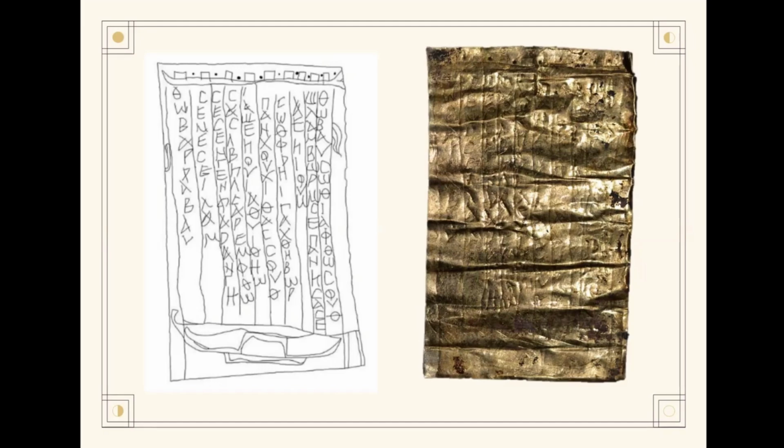Similar lamellae with names of the same deities, albeit in a different order, have been found at 2 other locations, Hermopolis Magna in Upper Egypt and Roman Camp Gelduba, what is nowadays Germany, between Düsseldorf and Duisburg. Evidently, these amulets, like the one from Viminacium, were copied from the same, now lost, magical manual.